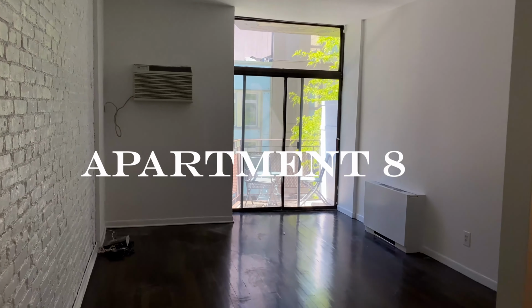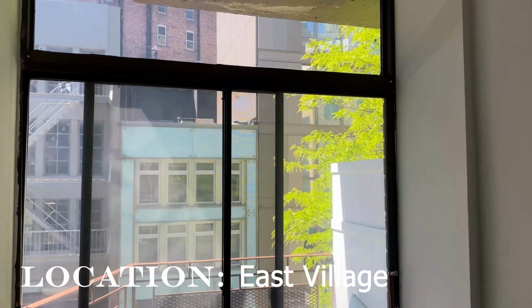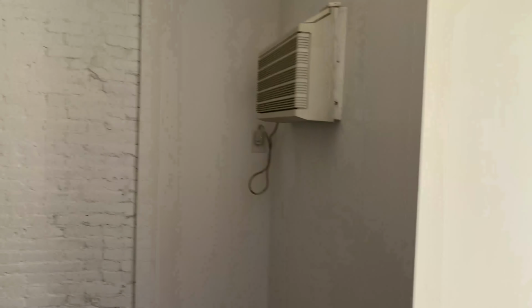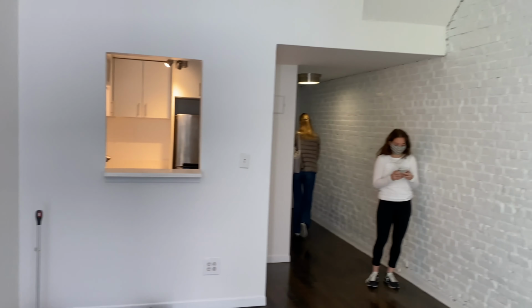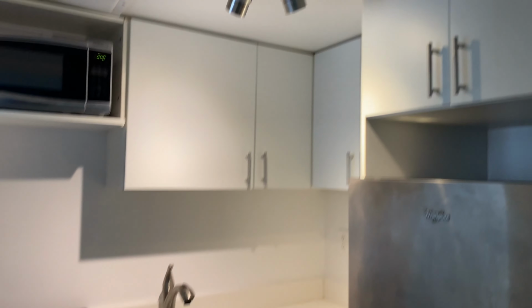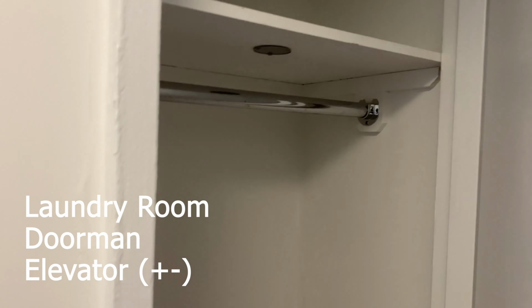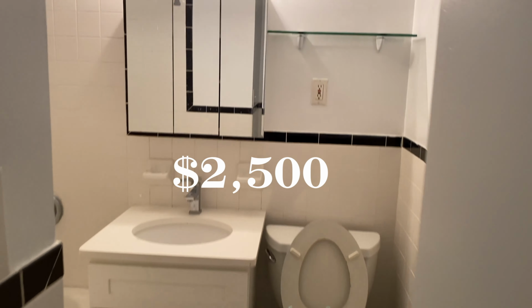We toured 3 units at this building in the East Village. It was pretty small, but it had a cute balcony. It didn't have a lot of storage space, but the building had a laundry room, a doorman, but the elevator was out of service, and all of that was $2,500 per month.